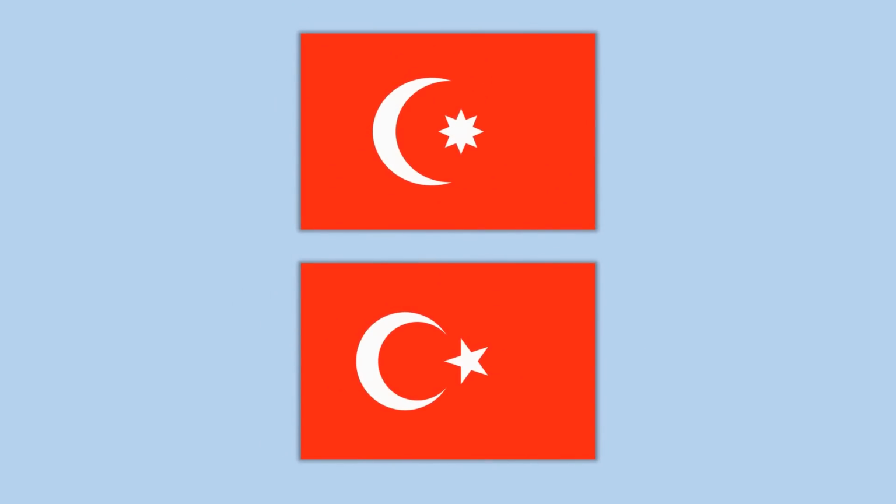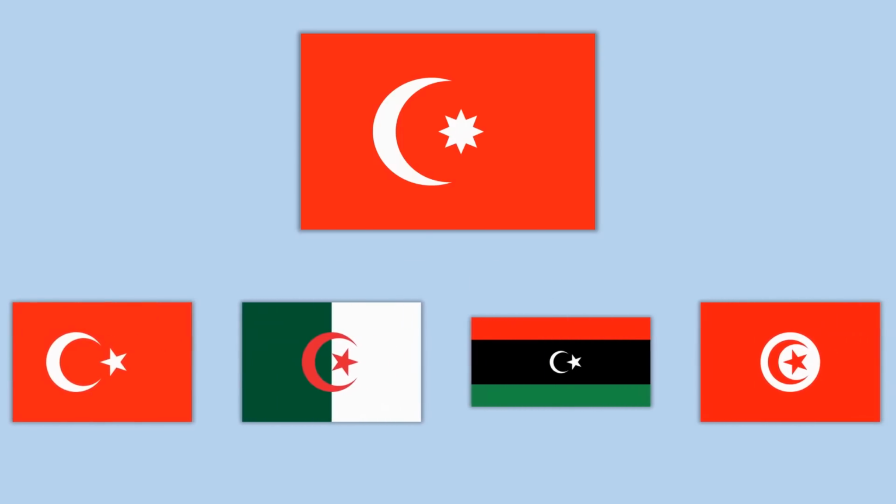And what's interesting is that the Ottoman flag inspired several flags of successor nations to the Ottoman Empire, particularly in North Africa. So we can see there the flags of Algeria, Libya, and Tunisia, which all have the crescent moon and star, just as the old Ottoman flag did. And interestingly, all of them have gone for 5 points upon the star rather than any other numbers.